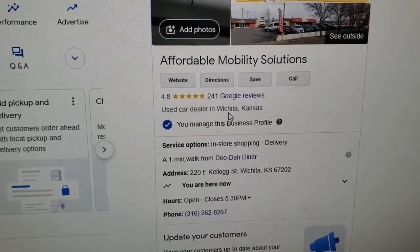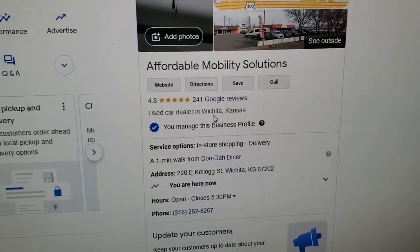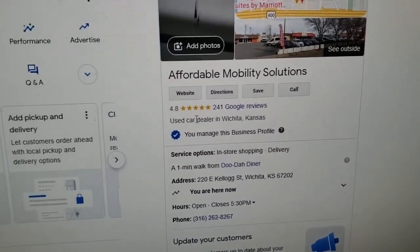And look up those dealerships online. They have 1 and 2 and 3 star reviews. And that's kind of like, what did you expect was going to happen? So if you want 5-star service with 5-star vans, give me a call.